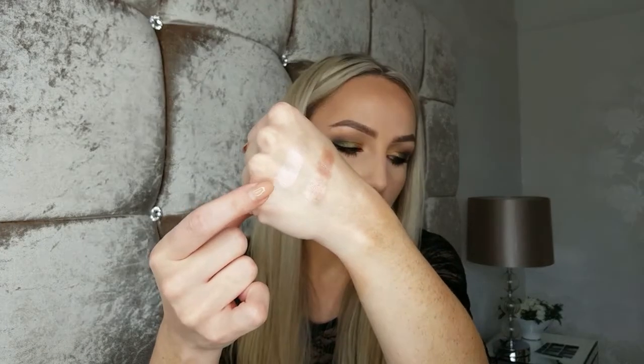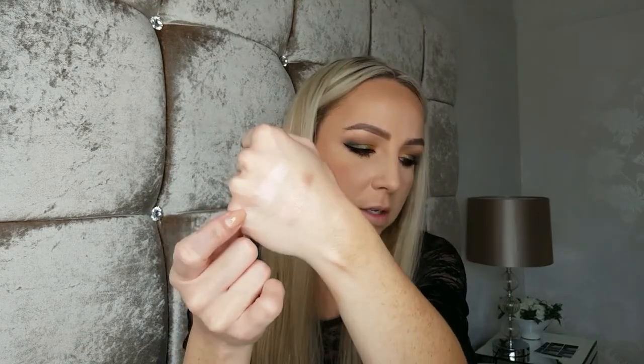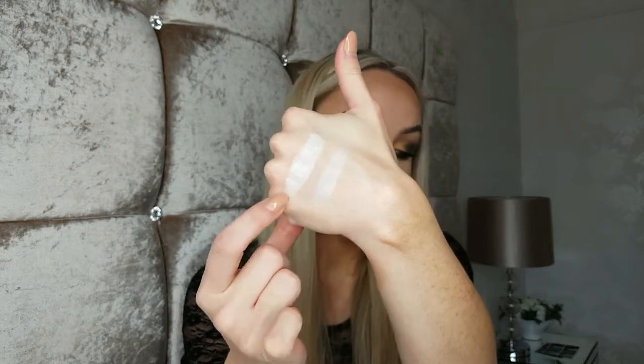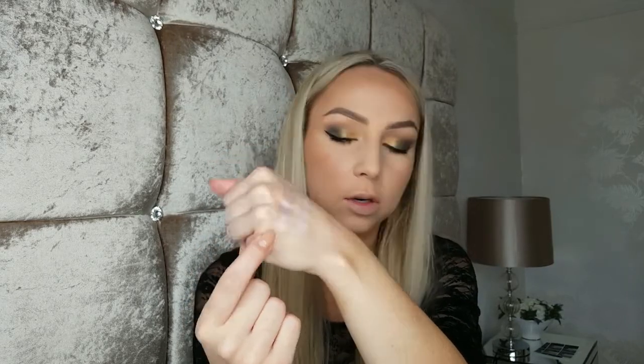This one is almost like a holographic duochrome, holographic's the wrong word, it is technically a duochrome, it has a sort of shift to it. It's sort of lilac, silver, beautiful. Next we have the two purple shades in the palette. This is the Makeup Revolution one and this is the NYX one. And the Makeup Revolution one is a lot more shimmery, not shimmery, but metallic, vibrant looking, and oh, it's actually performing way better.